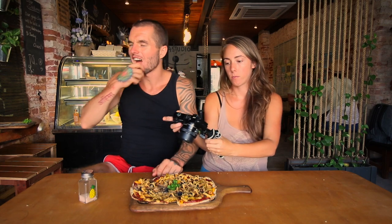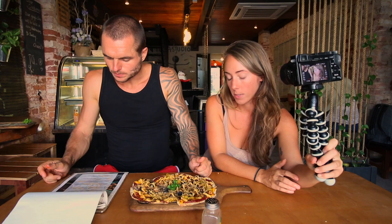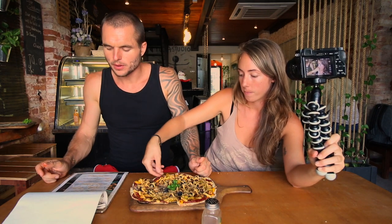Yep, this is made with chickpea flour base. Try some tempeh pineapple pizza. It's topped with barbecue and potato cheese base. We're pairing a grilled pineapple and tempeh topping.